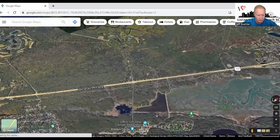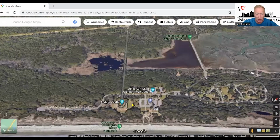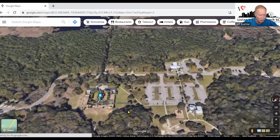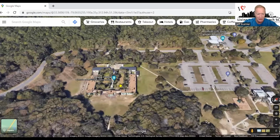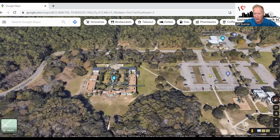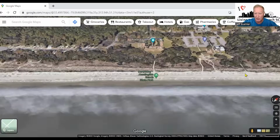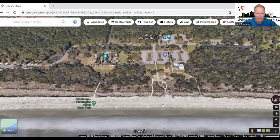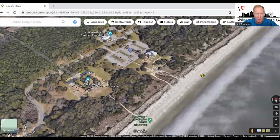Inlet. You have, as part of Huntington Beach State Park, a really cool spot right here, this Castle, Atalaya Castle, which is a historic landmark there. You can see this is part of the state park. So also a great place to come and hang out at the beach, where it's just going to be wide open. If you're looking to get on the beach, but you don't want to be in any crowds, well, these are one of the beaches where you're going to find that.